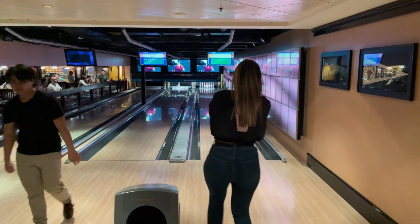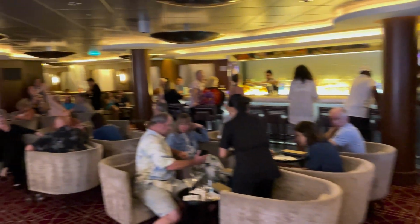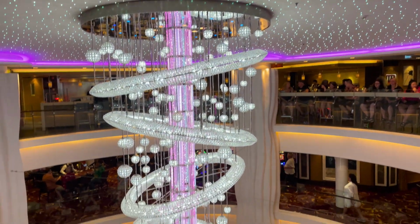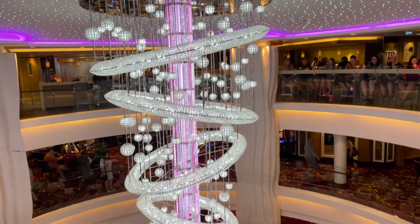This is my girlfriend attempting to bowl. Actually, I think she got a strike on this one, but let's not show her face. But overall, very cool. Then they do have a bunch of other bars. It's called Shakers over there. And then you have your main chandelier over here. And then in the middle is your casino and whatnot.